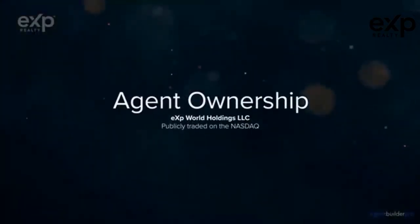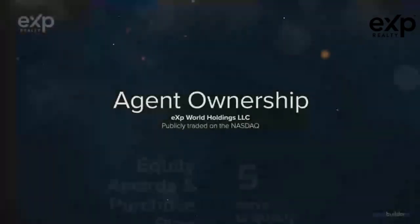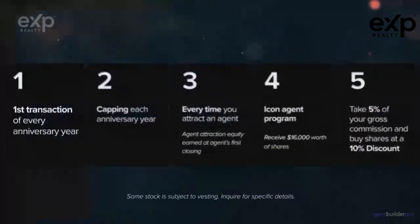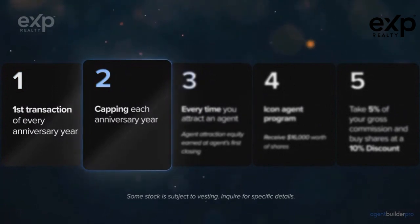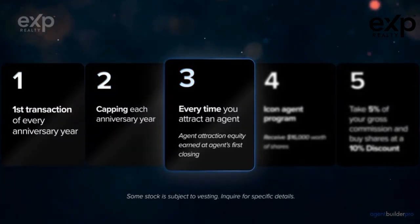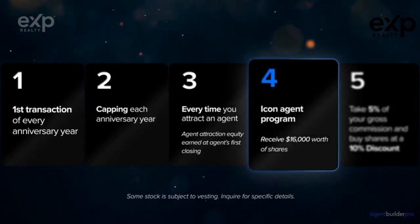Every agent at eXp has the opportunity to become a shareholder in eXp World Holdings. Earn equity awards for closing your first transaction each year, capping each year, and every time an agent you attracted joins eXp and does their first transaction.